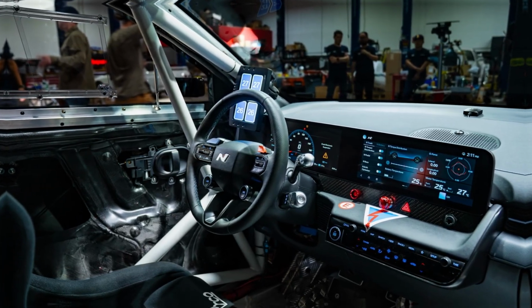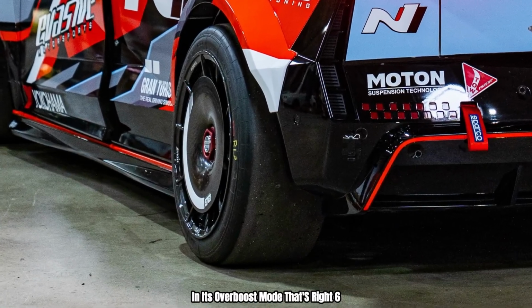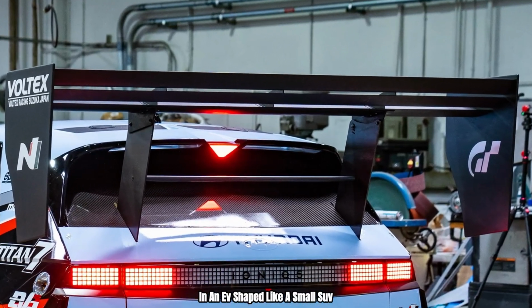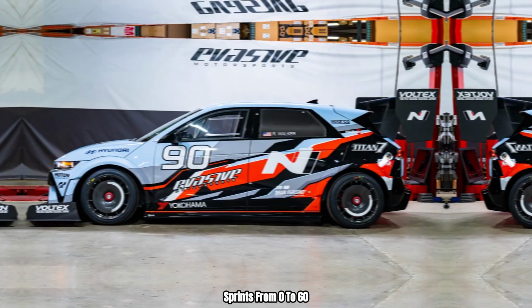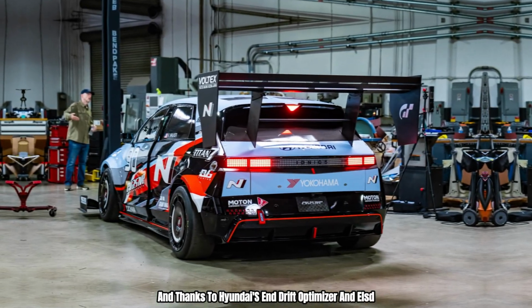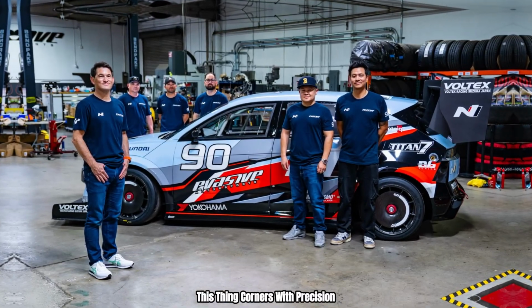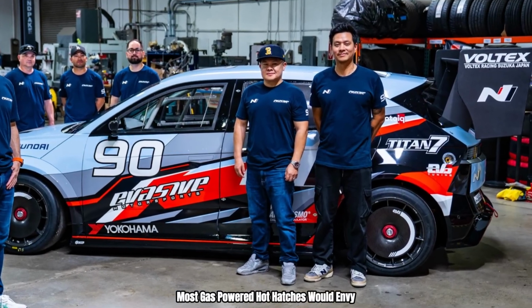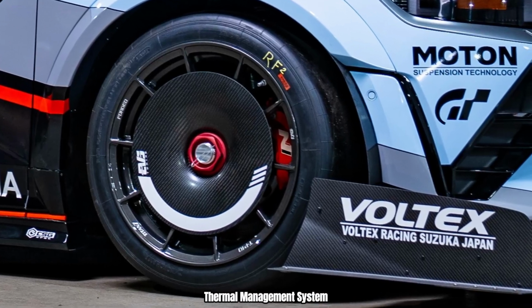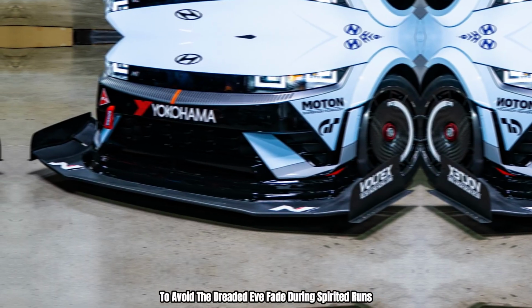The dual motor setup sends a combined 641 horsepower to all four wheels in its overboost mode. That's right, 641 in an EV shaped like a small SUV. It sprints from 0 to 60 in just under 3.5 seconds, and thanks to Hyundai's N Drift Optimizer and e-LSD, this thing corners with precision most gas-powered hot hatches would envy. Even more impressive is how it stays cool under pressure, with a specially developed battery thermal management system to avoid the dreaded fade during spirited runs.